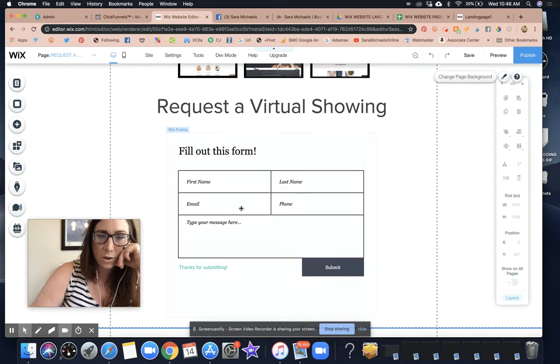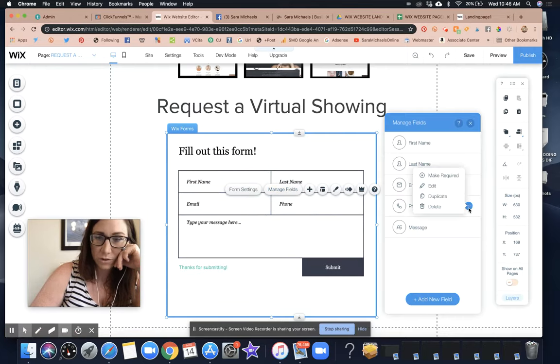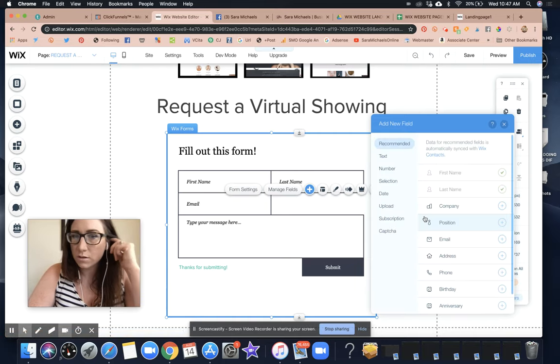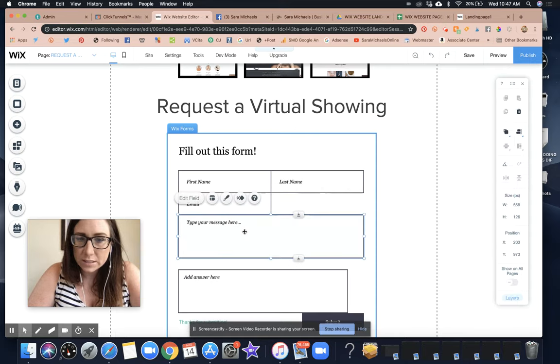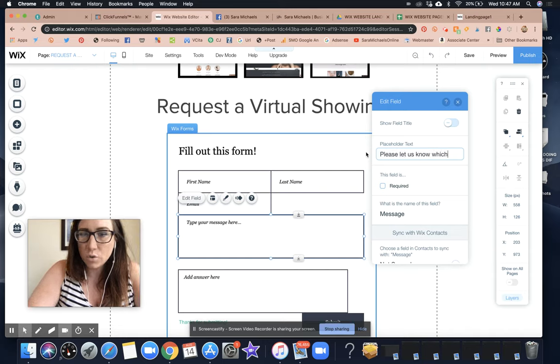Okay. Now, as far as this form goes, manage the fields. I'm going to say they don't need a phone number, so I'm going to delete that. Add a new field. The field that I want to add is text. Okay. I'm going to do a paragraph field. All right. So edit fields. Please let us know which site, and then I'm going to put in parentheses, you are interested in viewing.